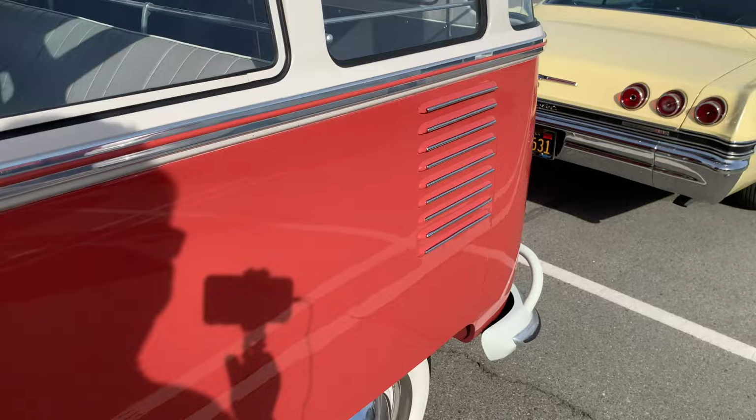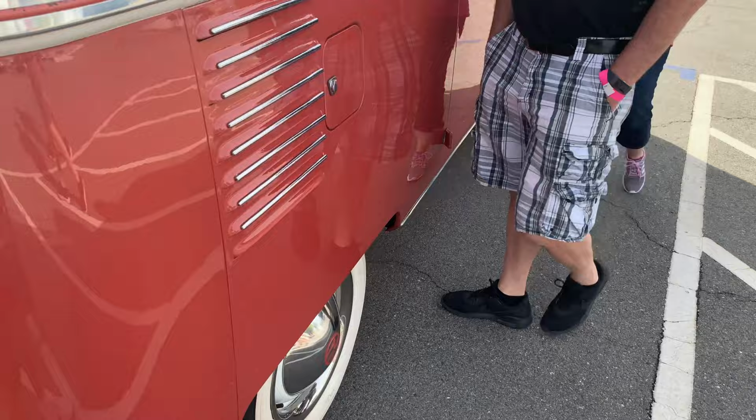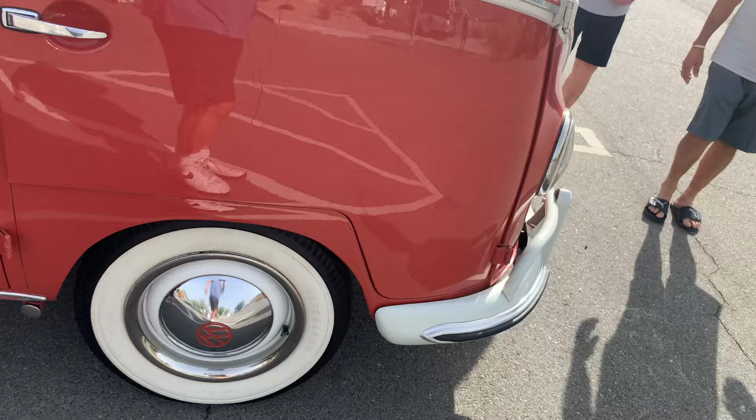Interesting to see what this one goes for, especially at this auction, because these usually roll through the big name auctions, like your Barrett Jacksons and your Mecums and stuff like that. So it's kind of unusual to see something like that popping up out here, seeing as they're bringing like six-figure sums these days. Still nice to see out here.